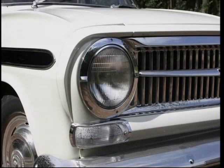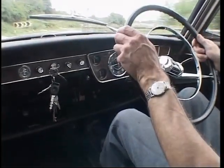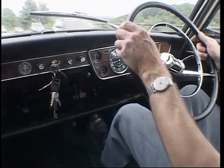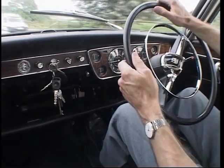The drive is surprisingly good for a car of this age, although all of the Victors were rapidly updated as motoring technology surged ahead. In 1964, more powerful engines were introduced, and in 1968, a completely new Victor was created with either a 1.6 or a 2-litre engine.